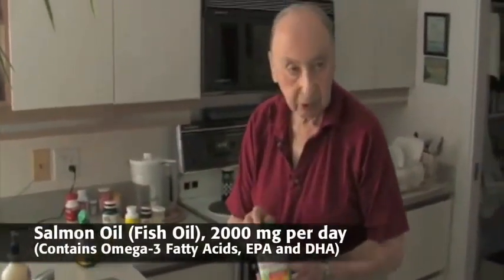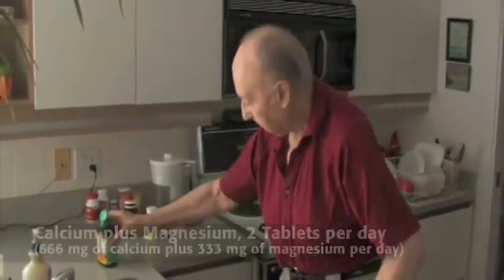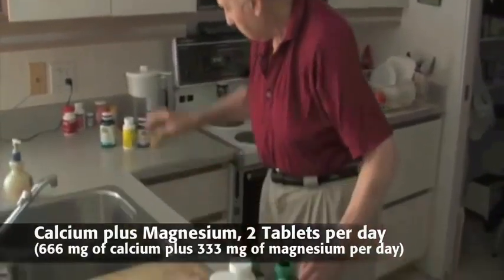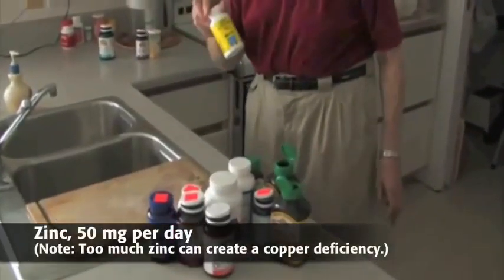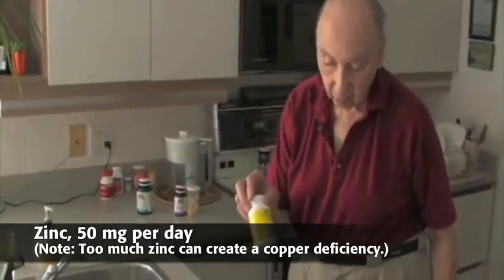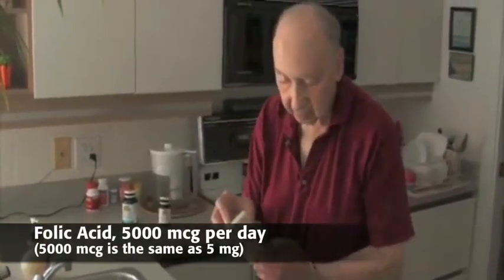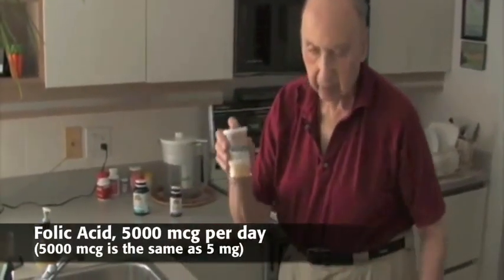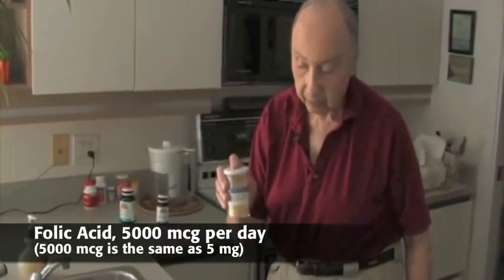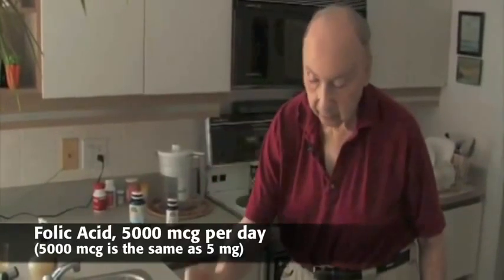Salmon oil for the essential fatty acids. They're 1 gram, and I take 2 a day. This is calcium magnesium. I take 2 a day. Zinc, very important. Zinc citrate. These are 50s, and I'm taking either 1 or 2 each day. Folic acid. Little yellow pill. These are 5 milligrams each. These are on prescription. And I don't write prescriptions anymore, but I have a supply from the past. I take 1 of these every day.